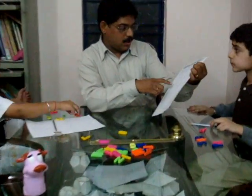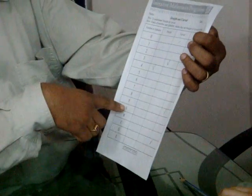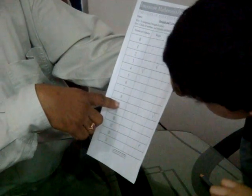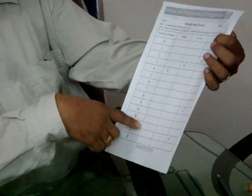Shrey has done the number one. Here, number two, he ticked both because it has curve and straight. And four, he has done only straight. Number three, he made only curve. And nine, it is both straight and curved. And he did D, it is both.